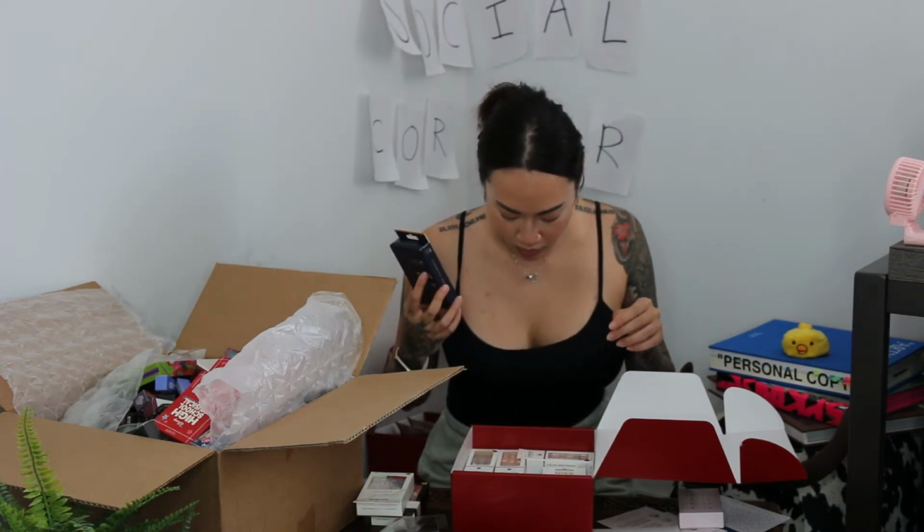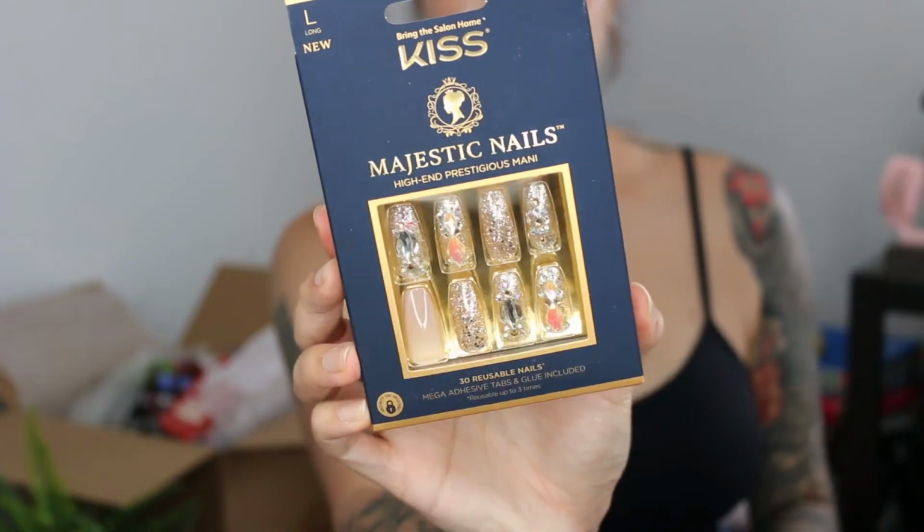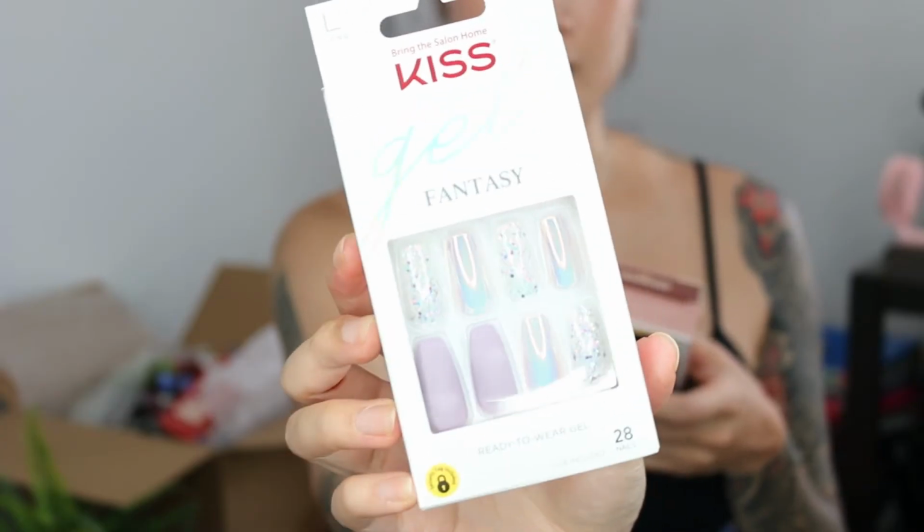They came out with even more bougie ones. Let me show y'all. Bold colors, natural. The bougier looking ones. These ones are more natural, bare but better. Other gel fantasies.